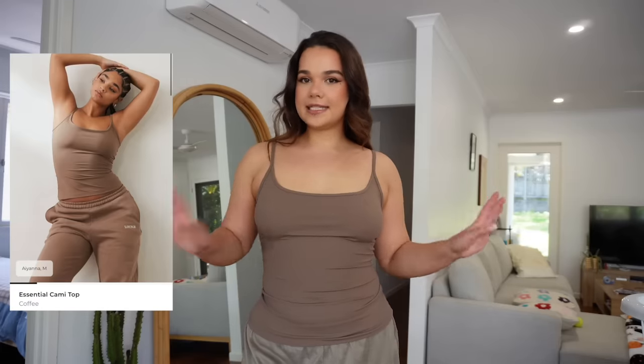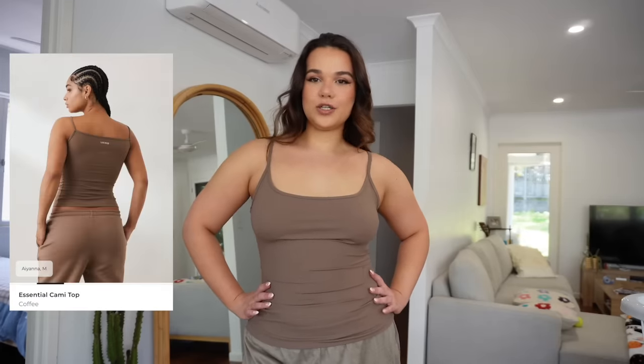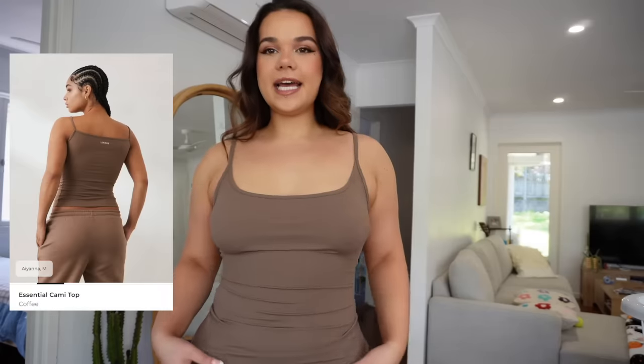And these are so comfy. They're like this waffle material. I'm gonna be wearing these to sleep every night. I also got another top. This is like the exact same material, but it is this chocolate color. And this is like a long singlet cami top.